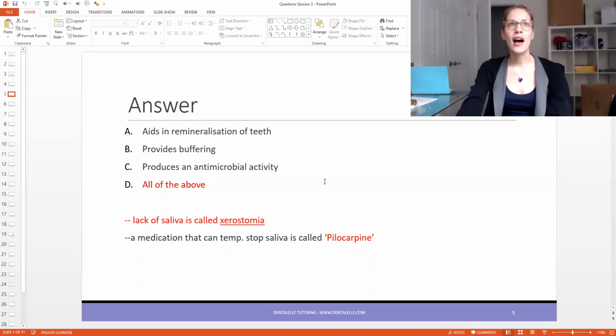But I did leave a side note saying that a lack of saliva means xerostomia. It's a word that as a dental assistant and a dental hygienist, you would know by now. Unless you're a new student, then you wouldn't really know what that means yet.